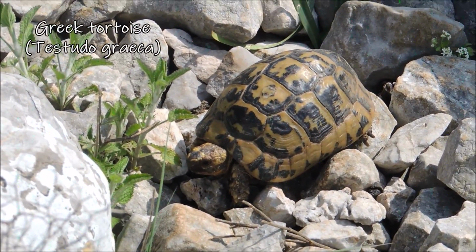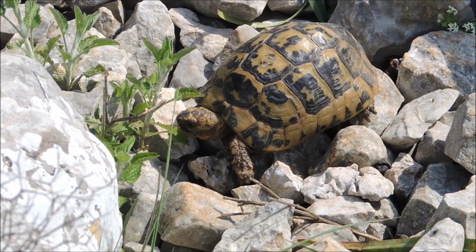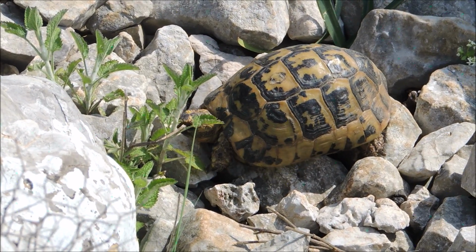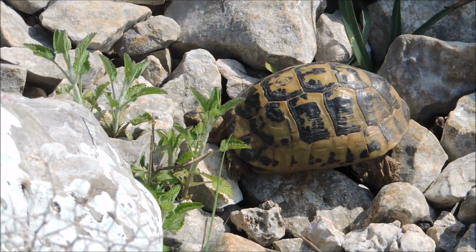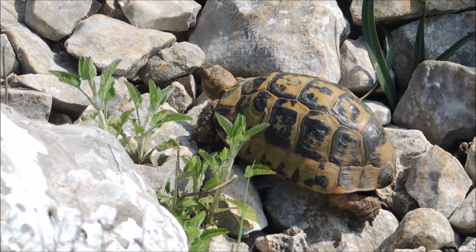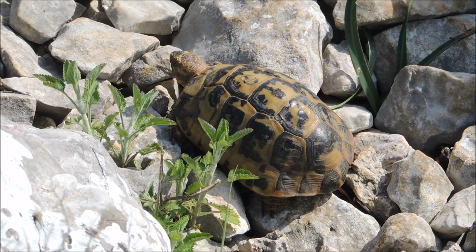And look who's active too, guys. It's a beautiful male Greek tortoise, Testudo graeca. They're very common in Lebanon and widely distributed, but they're vulnerable on IUCN due to the illegal pet trade and habitat loss, because obviously they're too slow to escape any catastrophe that hits their habitat. They're a lovely species, and it's supposed to be their mating season. So far we've seen only this one.